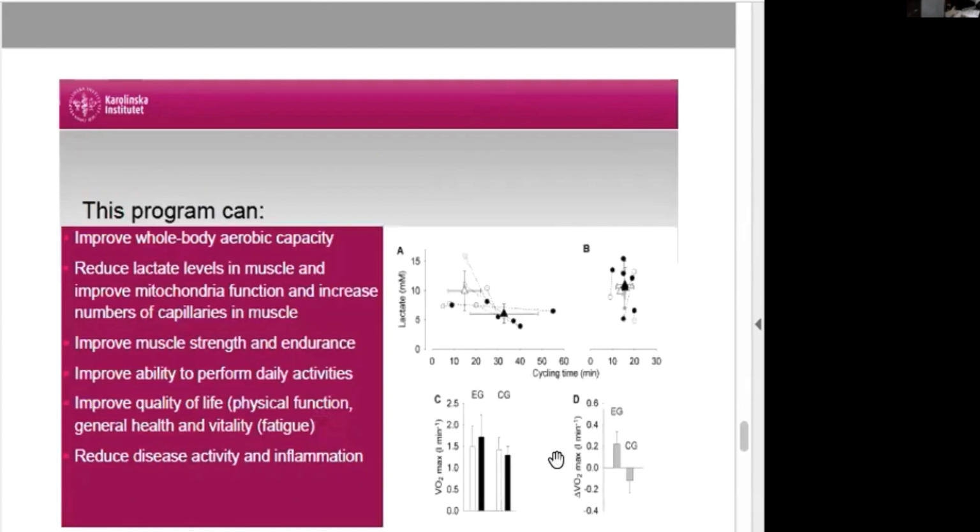And the result, so she explains the result. And so it's more for doctors than for me. But what's written is that it improves your muscle strength and endurance. It improves your ability to perform daily activities. It improves quality of life, physical function, general health, and vitality, because you don't feel fatigued, you feel energized. And it reduces disease activity and inflammation.